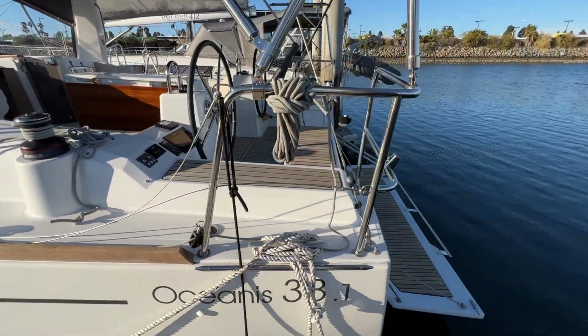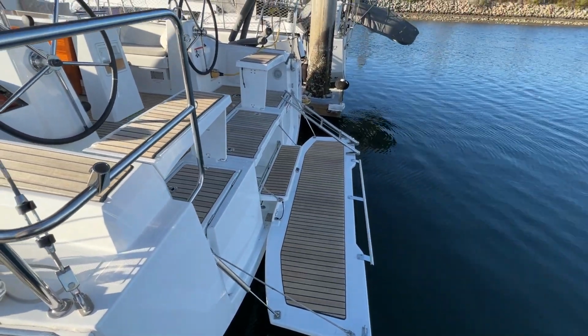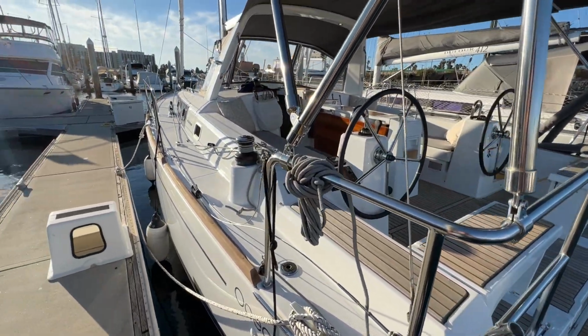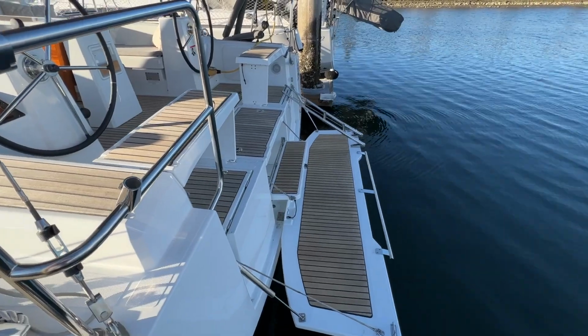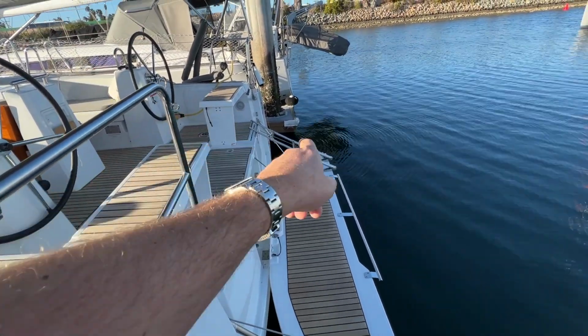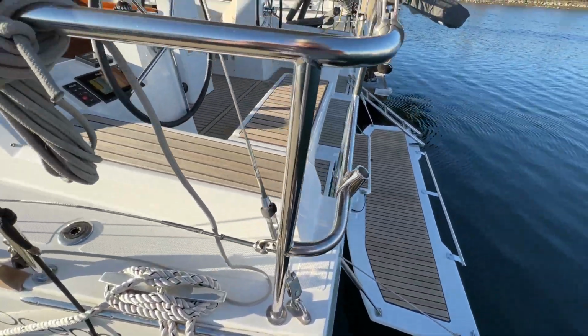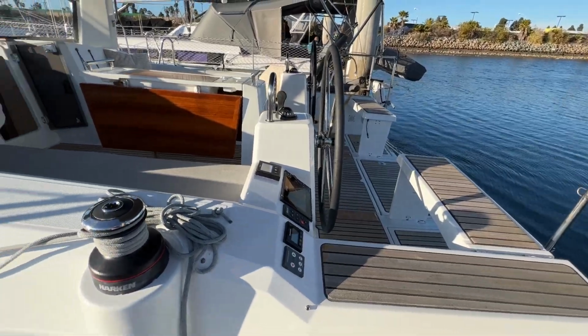And right now I have the swim platform down. These boats have a very large swim platform. The beam of the boat is carried all the way back, so you can see how wide it is at the transom, making a really nice area to hang out. A swim ladder folds down, so coming in and out of the water is really, really easy. And there's real teak wood covering that swim platform and the cockpit floor.